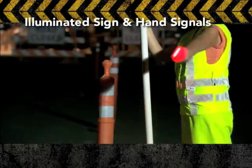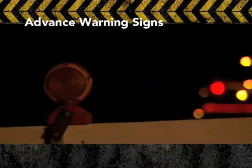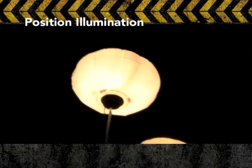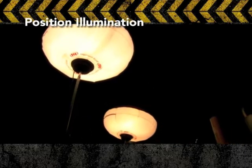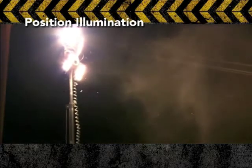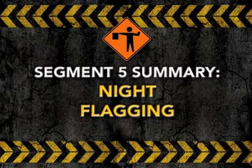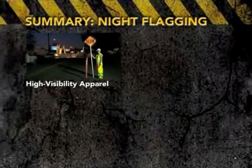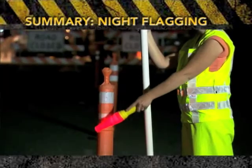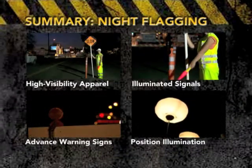A flashlight with a glow cone should be used to help motorists see hand signals. If needed, flashing yellow warning lights may be used on advance warning signs. Flagger workstations must be illuminated during periods of darkness by floodlights. However, floodlights must never create a disabling glare for drivers. To recap, from 1/2 hour before sunset to 1/2 hour after sunrise, be sure that you're wearing your high-visibility apparel and that your position and your signals are all properly illuminated.